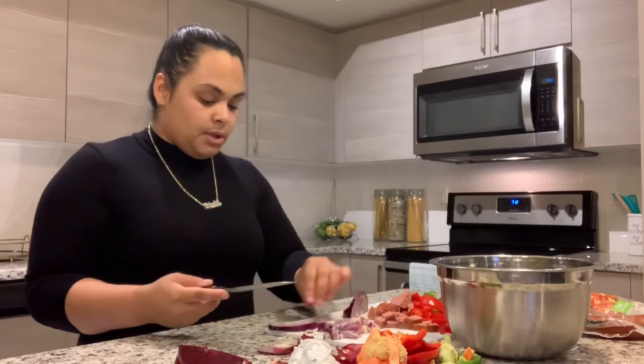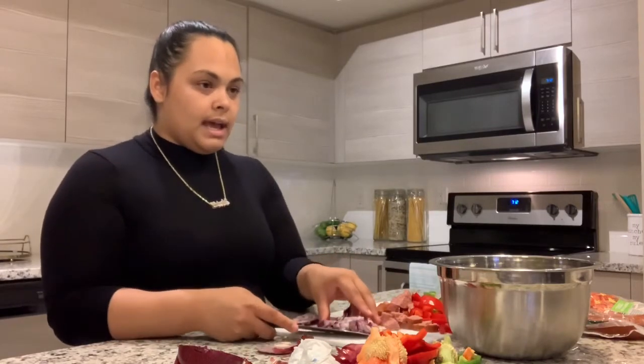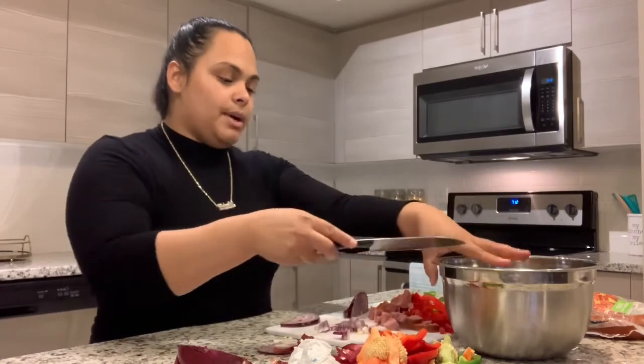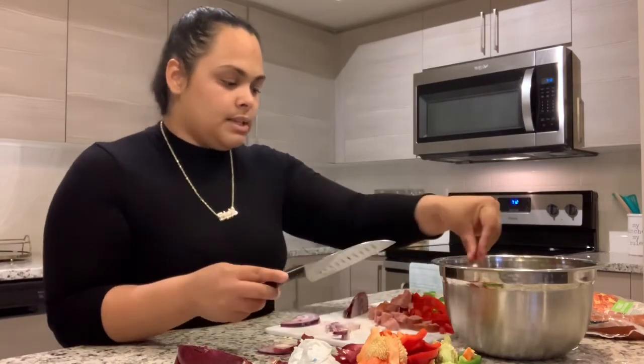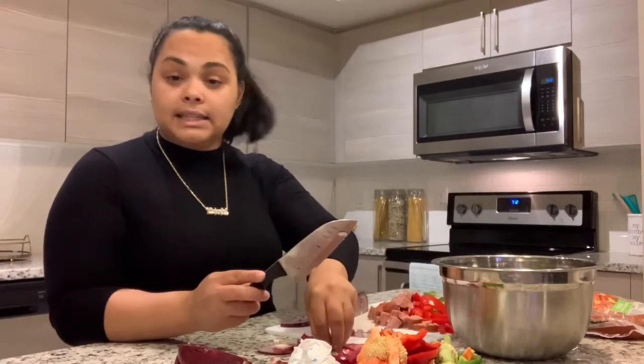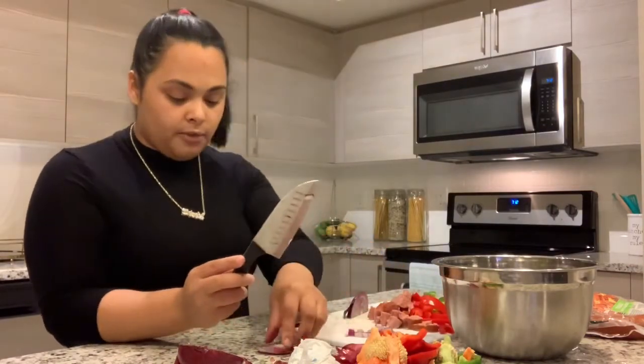Because as you guys see, I don't eat back. This is my second meal for the day. This morning I had a croissant with egg and cheese, a very small croissant, about this big. I ate that around 10, and I haven't eaten since then, and it's 7:12.